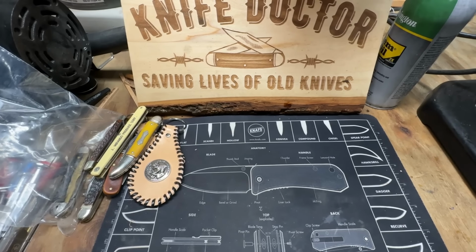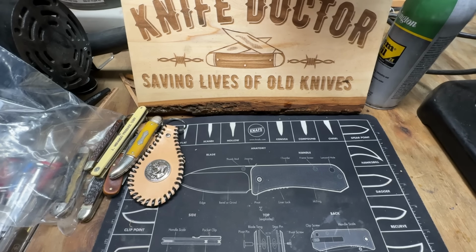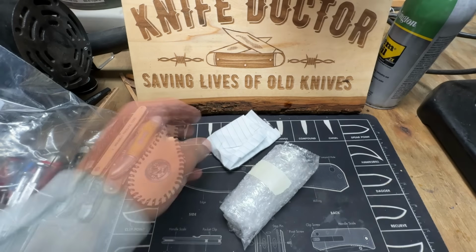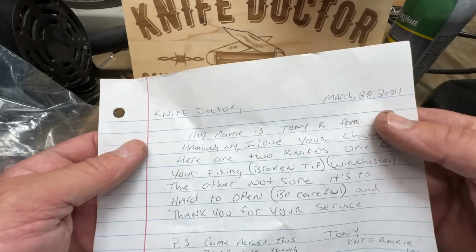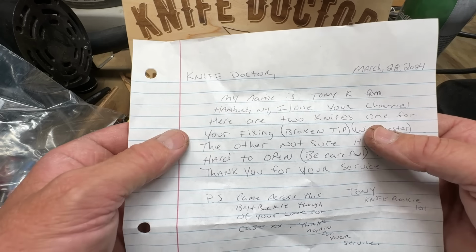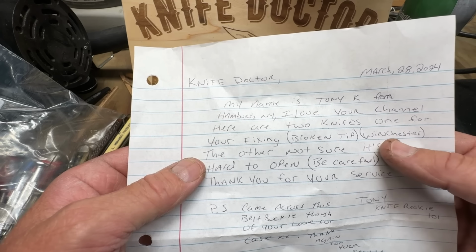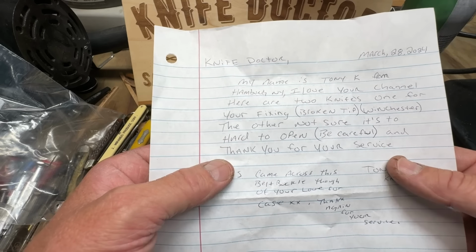Now the next package comes from New York. I think it is. Yes. From Hamburg, New York. Okay, here we go. March 28, 2024. Knife Doctor. My name is Tony K from Hamburg, New York. I love your channel. Here are 2 knives. One for your fixing. Broken tip, Winchester. The other, not sure if it's hard to open. Be careful. And thank you for your service.